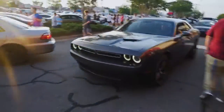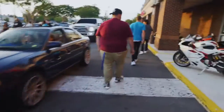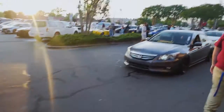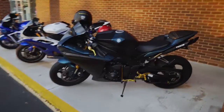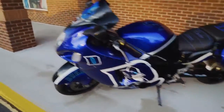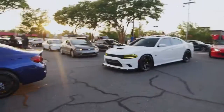Everybody here. See, white boys. Everybody out here. White boys in full effect. Well, that's Duke right there. Look at this. Look how packed this is. Everything taken.